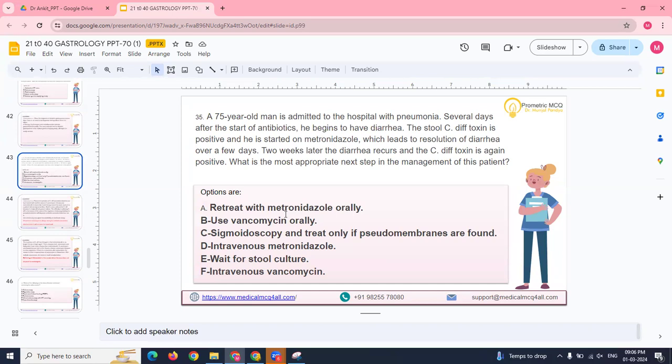A 75-year-old male admitted to the hospital with pneumonia. Several days after the start of antibiotics, he begins to have diarrhea. The Clostridium difficile toxin is positive. He is started on metronidazole, which leads to resolution of diarrhea over a few days. Two weeks later, diarrhea recurs and the Clostridium difficile toxin is again positive. What is the next best step?